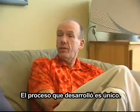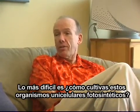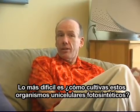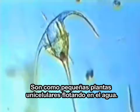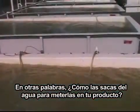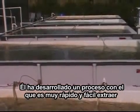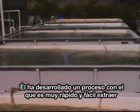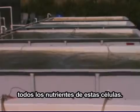His process that he's developed is unique. The big difficulty is how do you harvest something? These single-celled photosynthetic organisms are like tiny little one-celled plants floating around in the water. I mean, how do you get them out of the water and into your product? And he's developed a process where it's a very quick and easy way of extracting all the nutrients from these cells.